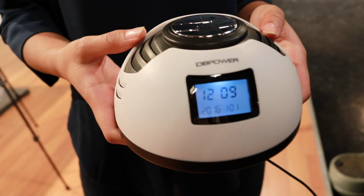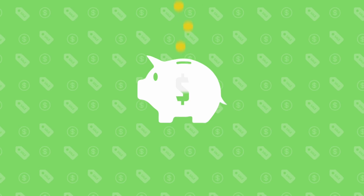Today's sound machine speaker deals for $22.